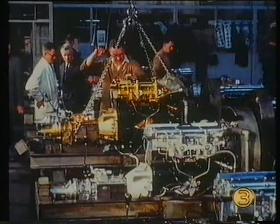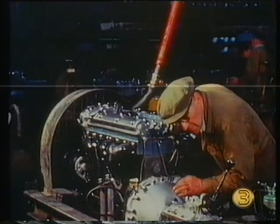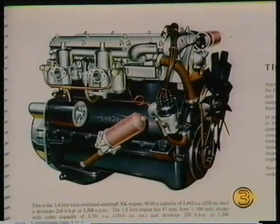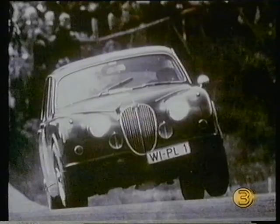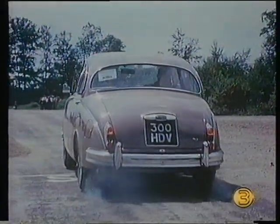Under the bonnet, you'd find one of three power units: an improved 2.4-litre engine producing 120 horsepower, the previous 3.4-litre unit, and a 3.8-litre engine which was in use in the Mark 9 saloon. In its first year, the Mark II saw wins at Silverstone, the RAC Rally, the Alpine Rally, and the Tour de France. The Mark II had performance and looks.